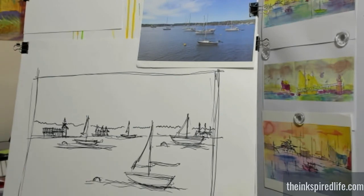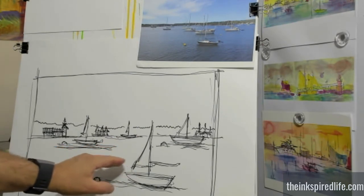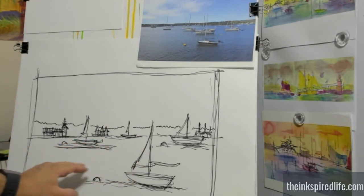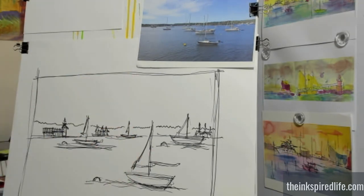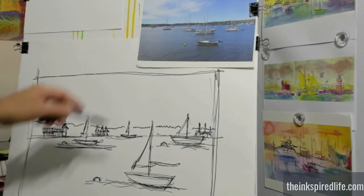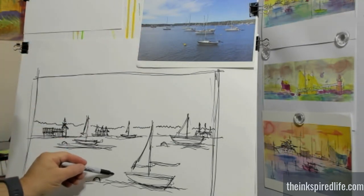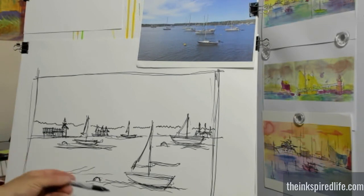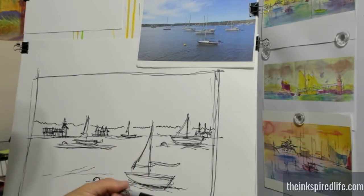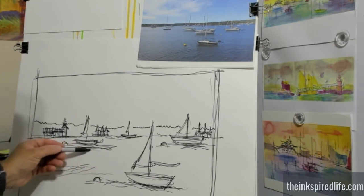Awesome. So as I'm looking at this, I want to add some more waves, just some ripples in the water, just so we know the difference between the water and the sky here. Right now it's very blank. So I'm just going to do wavy patterns in here. You can just go horizontal if you want. You could do some at an angle if you want. I'm not holding the pen very tight. It's very loose in my hand. And I'm just kind of shaking it a little bit when I sketch.